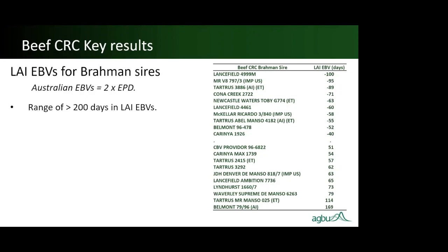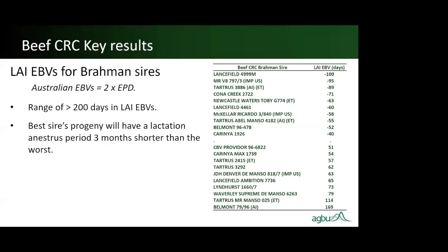And what we saw was that for these Brahman sires, there was a range, even if we cut off the outlier at the bottom of the page, of better than 200 days between the top and bottom sires. This means that the best sire's progeny will have a lactation anoestrus period 3 months shorter than those of the worst sires in this list. And it's worth pointing out, as we look down this list of Beef CRC sires and their lactation anoestrus EBVs, that the more negative the breeding value, the more favourable the reproductive outcomes. So we're wanting lower rather than higher EBVs.